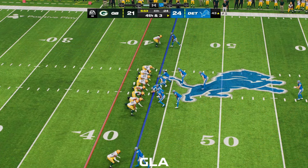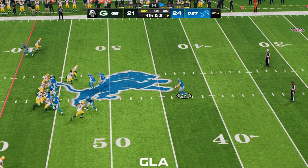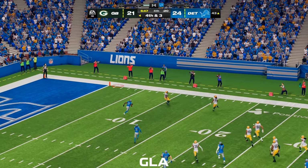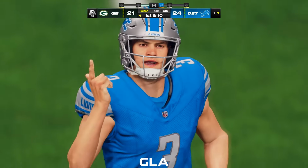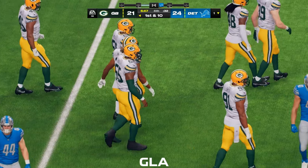Here comes the Lions punter now, as he'll come on for his fifth kick of the night. And did he put that on a dime? He did. Wow. Out of bounds at the 1 yard line. The field position game often so overlooked, but this offense is going to be backed up deep.